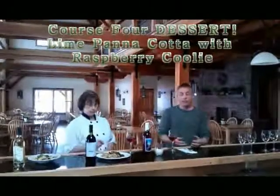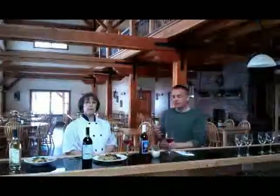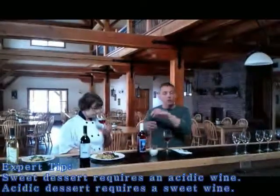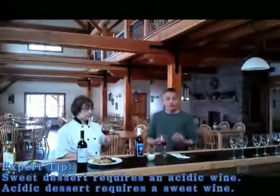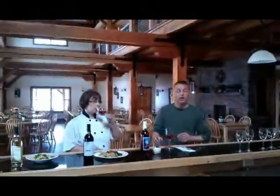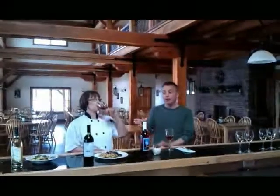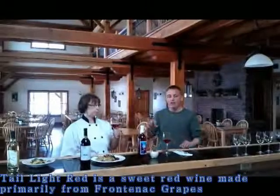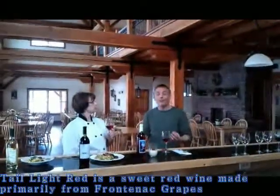A lot of times people often will say, I have a sweet dessert, let me have a sweet wine. Sometimes true, sometimes not. But in this case, because this dessert is not overly sweet, we want a sweeter wine to complement it. Vice versa, we would want a drier wine, something more acidic to complement the sweetness of the dessert. So we've decided to go with our Tail Light Red. Tail Light Red is the same grape as the Whiteout, except the Whiteout's really dark, but the Tail Light's really light in color.